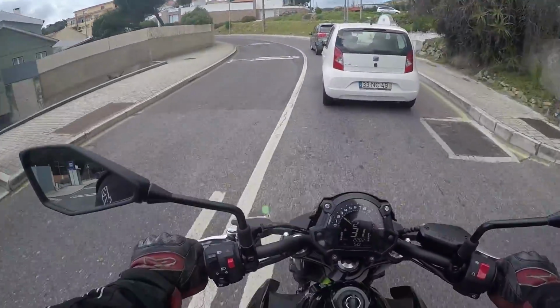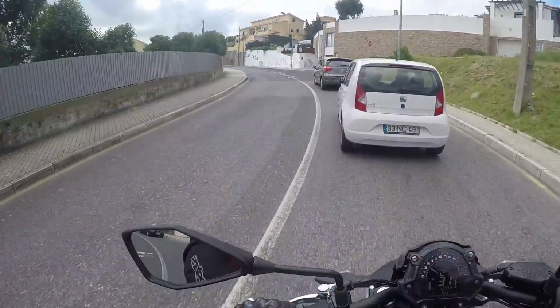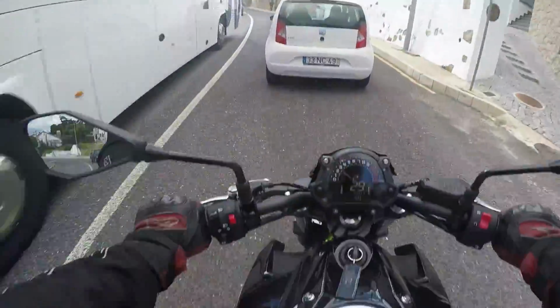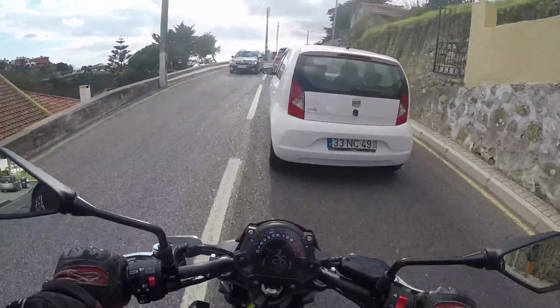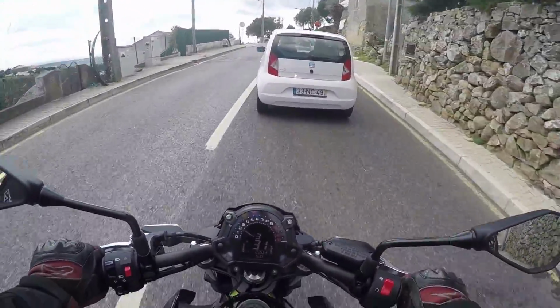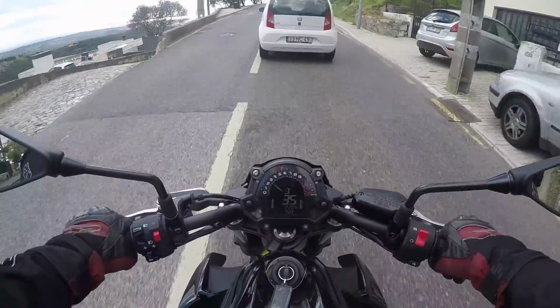Some bikes like the MT-07 or the MT-10 are really hard to ride at, say, second gear 30 kph. They're just too jerky on the throttle. You're constantly going like this. This one, no, this one is relatively easy. It can go at 2000 RPM. Doesn't really like it, but it does go.